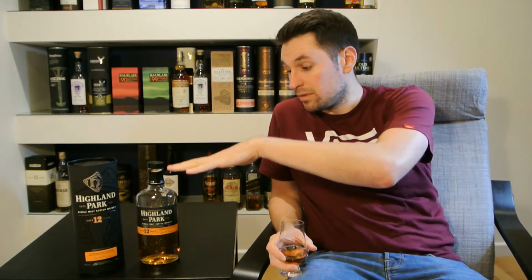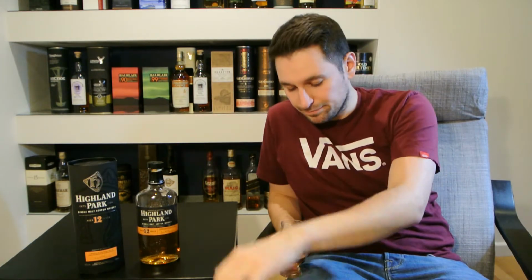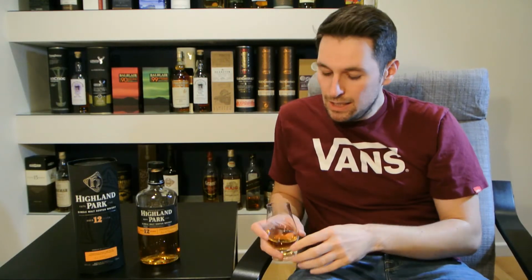The 12-year-old is Highland Park's entry-level bottling. It is the sort of first one in their range, really. In terms of price, the 12 is actually higher than the no age statement bottlings. The distillery itself has a capacity of around 2.5 million litres of spirit a year. They are one of the few distilleries in Scotland still to have their own floor maltings, and I mentioned that in the Springbank review a couple of weeks back, because Springbank are one of the other distilleries that has it, as well as Laphroaig and Kilchoman. I'm not going to bore you with the rest of them. You get the idea, there's not many that do it anyway.